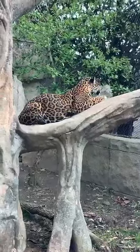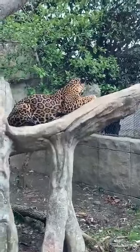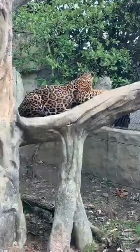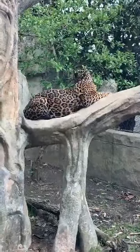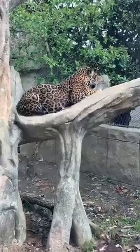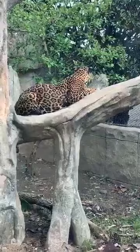Isaiah wants to know, how many toys does she have? I would say she has close to 50 toys right now, and we're constantly getting stuff donated to us. We have an entire room at the zoo that is dedicated to toys for all of our animals.